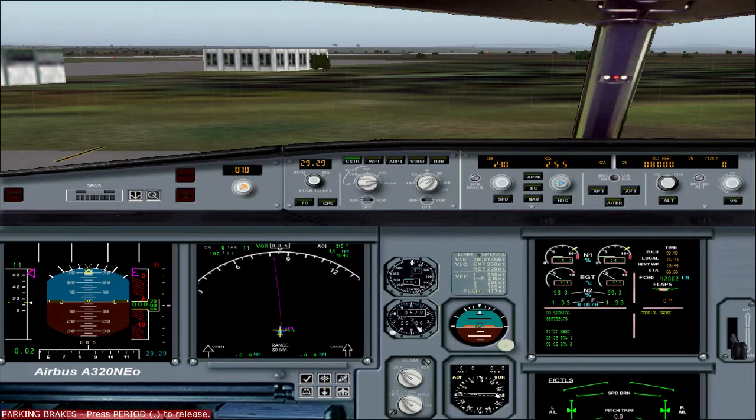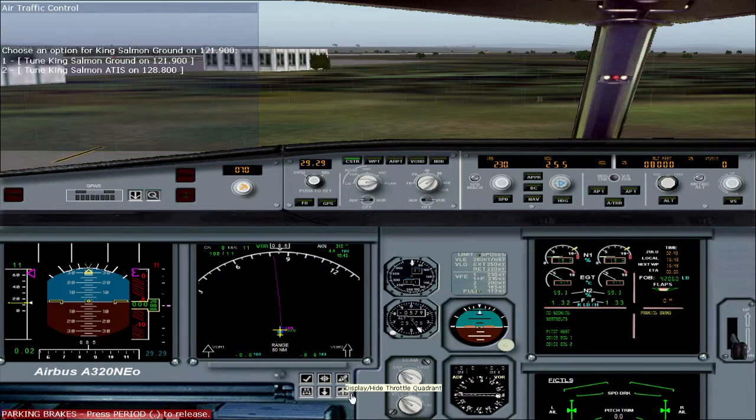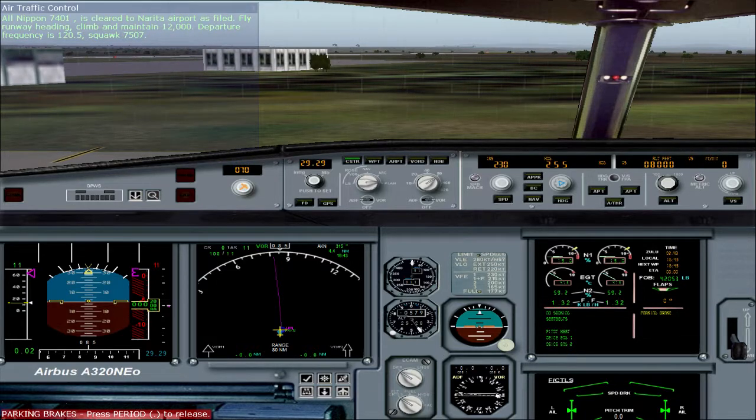So at this point, we're going to get our clearance for takeoff. King Salmon ground, Alnipon 7401, ready to copy IFR clearance to Narita. Alnipon 7401 is cleared to Narita Airport as filed. Fly runway heading, climb and maintain 12,000. Departure frequency is 120.5, squawk 7507.